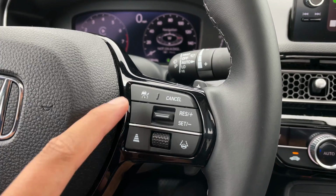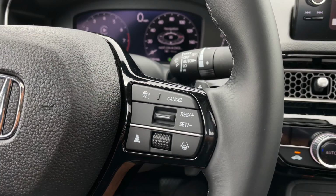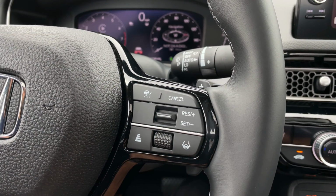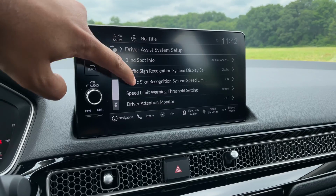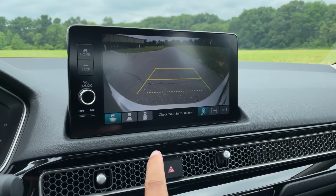And then you get a bunch of standard driver assist tech as a part of Honda Sensing, including adaptive cruise control, lane keep assist, which is awesome within itself. You also have traffic sign recognition, collision mitigation braking, road departure mitigation, and of course a rear view camera.